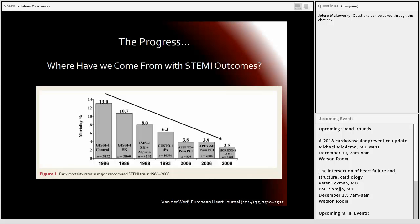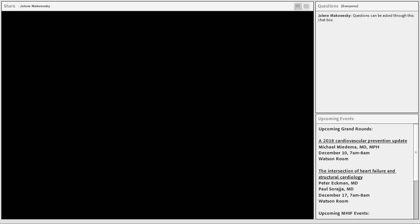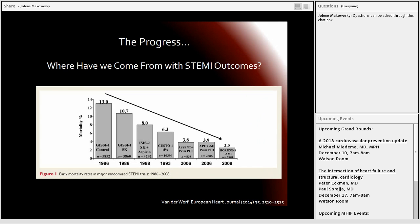And this graphic here nicely shows you that concept. Oh, sorry, I pressed the wrong button. There we go. So basically looking at trials published on STEMI outcomes back in the 1980s with GISSI-1 with 13% mortality, right down to the HORIZONS-AMI trial, which was published in 2008 with mortality of 2.5%.